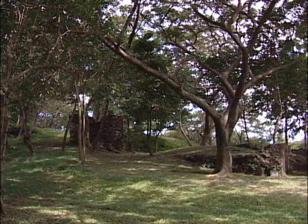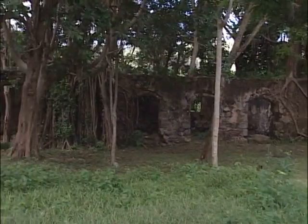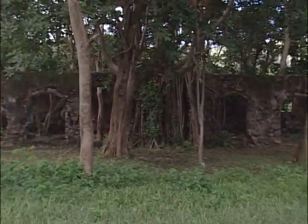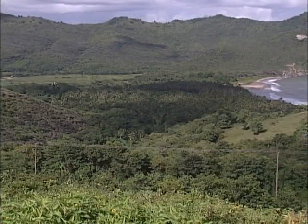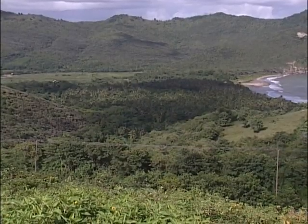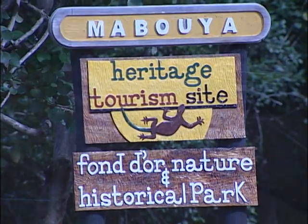In the Mabouya Valley, in the heart of the Dennery Basin, lies an historic treasure, remnants of our ancestors who roamed these lands centuries ago. These 418 acres of land, with a wide canopy over the lush hills and mountains, is home to the Fordor Nature Reserve and Historical Park.